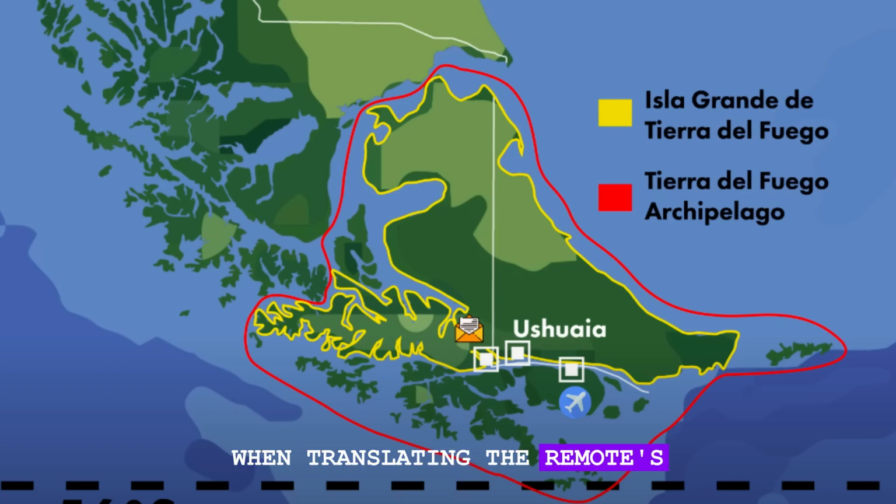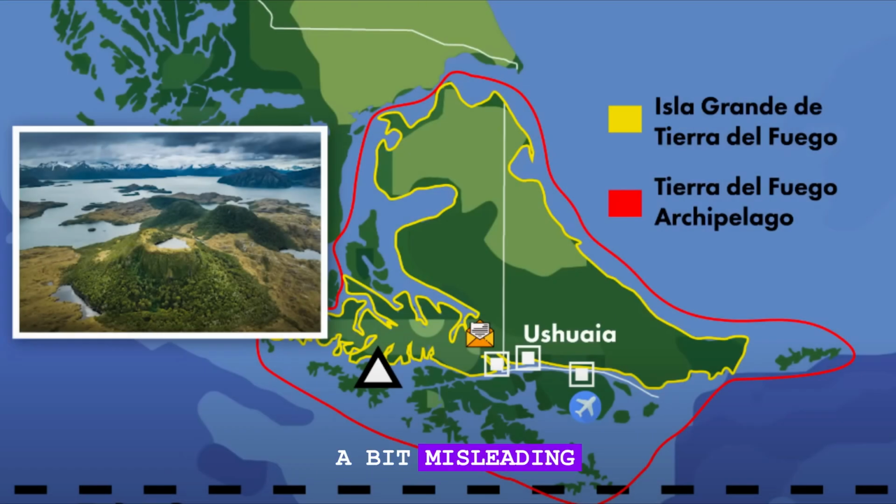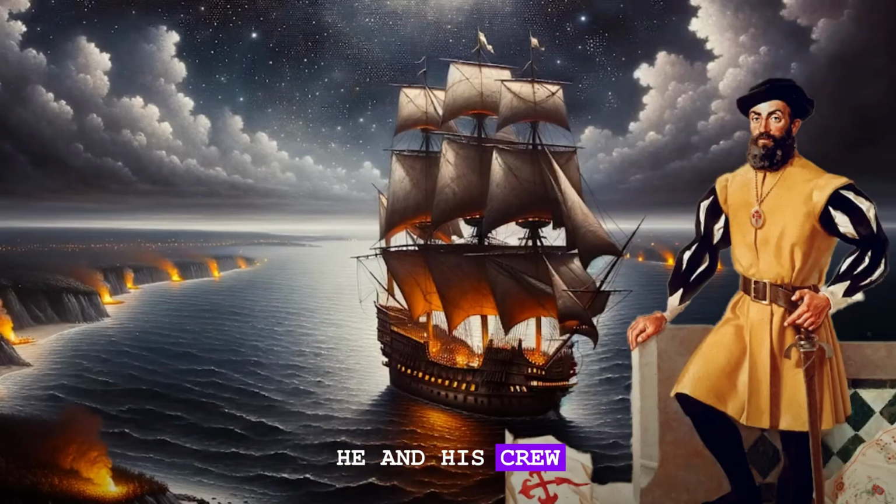When translating the remote archipelago's name, Tierra del Fuego means the land of fire, which today can be a bit misleading, since there is just a single volcano on the archipelago which isn't even so active. The name actually comes from the first European who crossed the channels. In the year 1520, Ferdinand Magellan was on a mission to circumnavigate the world for the first time, and upon entering the strait now named after him, he and his crew encountered a series of bonfires on the shores, lit by the indigenous population of the islands.